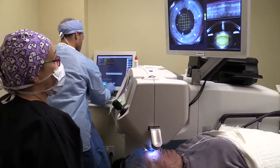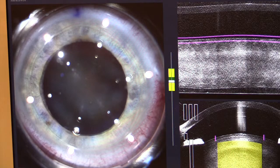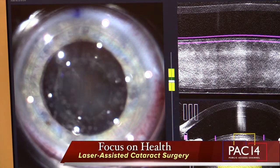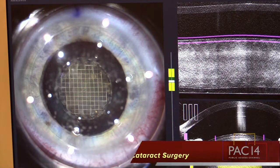You're going to be watching this frag pattern going. 27 seconds, laser ready. Here goes the laser. If you watch the center screen, that's making the opening to remove it. These are gas bubbles coming up. You'll see now it would look like a grid pattern in there. It's softening up our cataract, getting it ready for its actual removal when we go into the operating room itself.